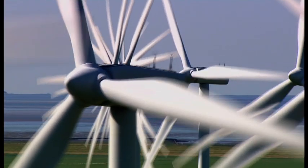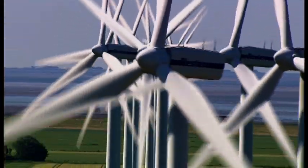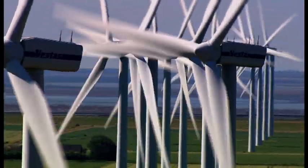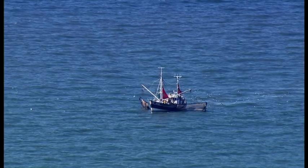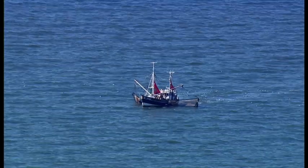The energy supplies of the future will be generated by other means. By 2020, Schleswig-Holstein aims to cover its entire energy demands with wind energy. They too are a frequent sight on the coast.